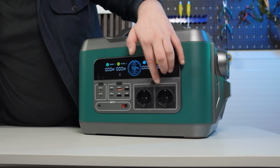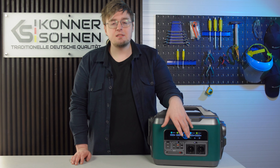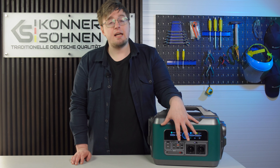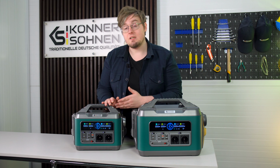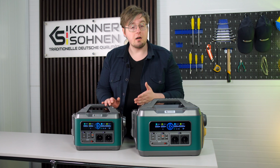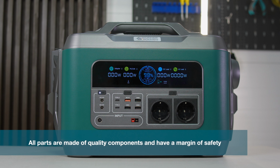To start the portable power station, just press any key. When all the buttons are disabled, the power station shuts down after a certain time. The device has the most elaborate functionality. All parts are made of quality components and have a margin of safety.